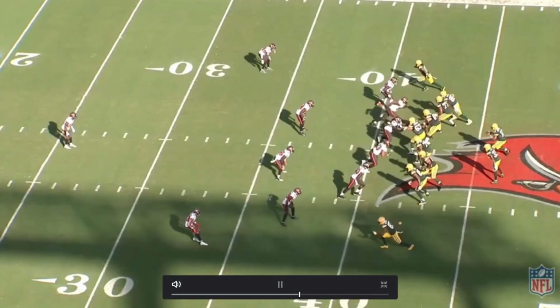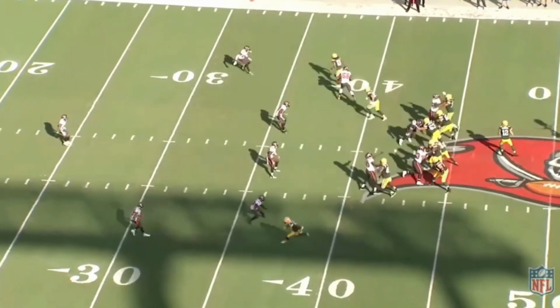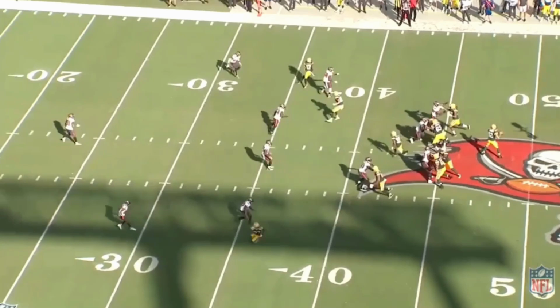And what does Aaron Rodgers look at? Let's go through this slowly. Barrett just drops immediately where he needs to be. Aaron Rodgers looks. He can't throw it. Why? My man's in the right spot, right?